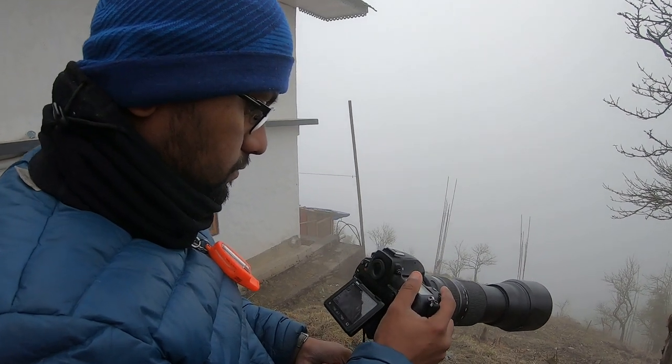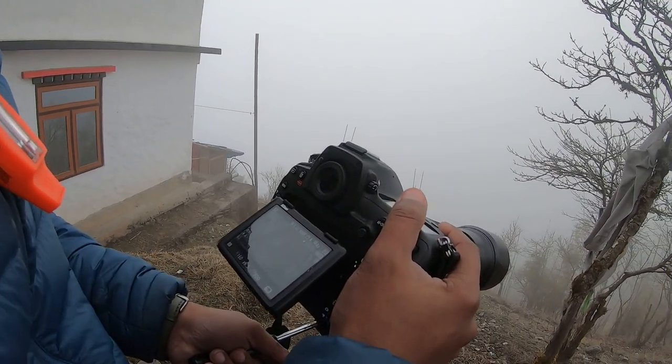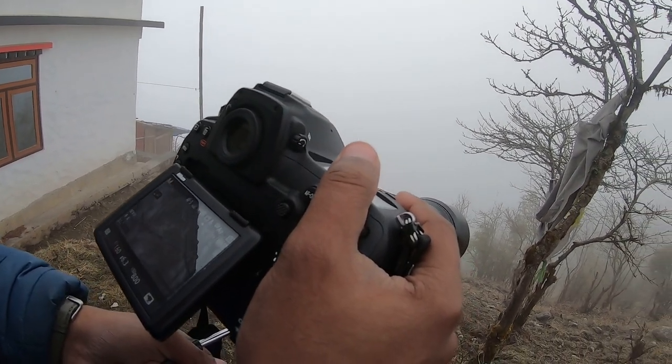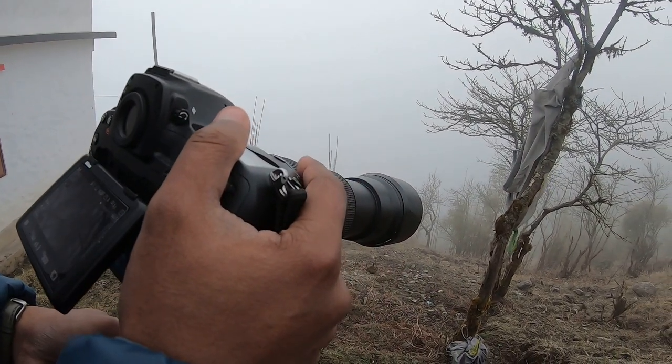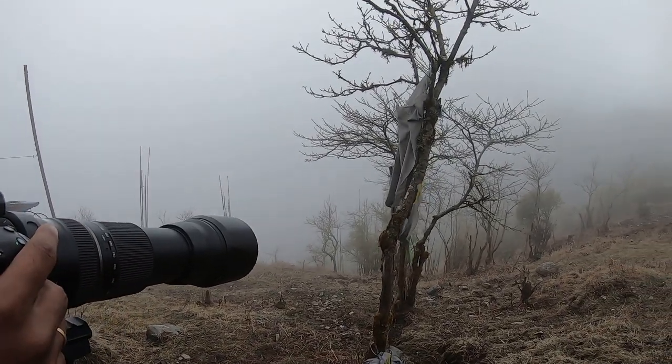Back in Zuluk, I found myself a favorable spot to look over the valley in front, with small shrubs and trees, ideal for birds to perch on, and was not disappointed.